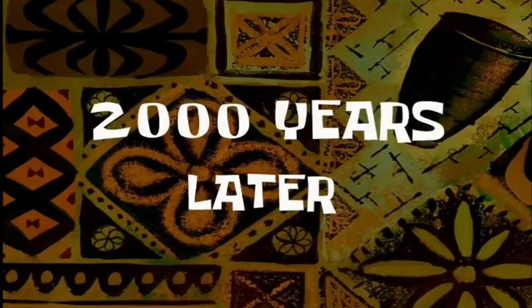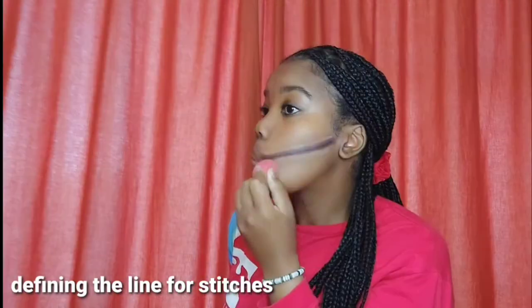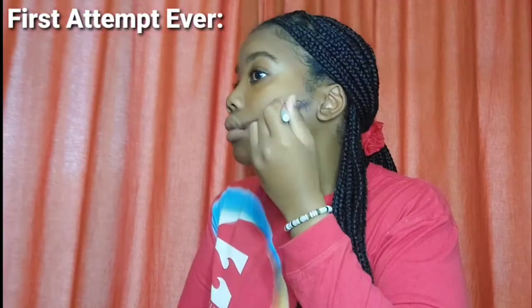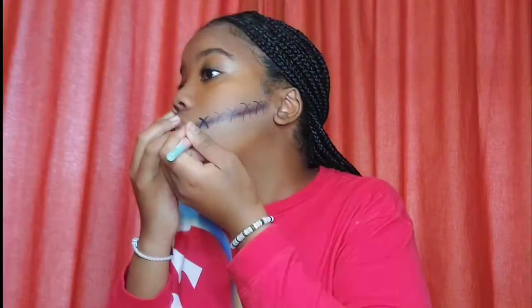Okay, so the next step is really, really crucial. This is gonna make or break the look. And I'm really nervous. I've been sitting here for the past 10 minutes contemplating whether I should do the stitches in the eyeliner pencil, or in the matte eyeliner. I've gone through it here twice. 2,000 years later. A few moments later. But I think at this point I'm just gonna restart.